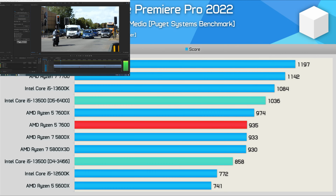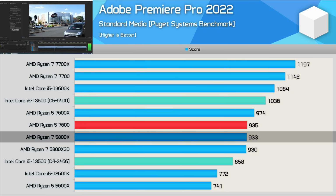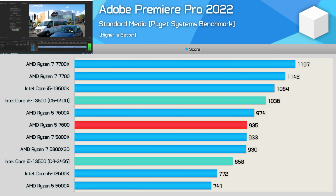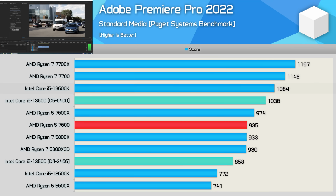Next up we have Premiere Pro 2022, and here we see when using DDR4 memory that the 13500 is slower than the 5800X, as well as the 7600, trailing by a 9% margin. But when paired with DDR5 memory, the locked Core i5 enjoys a massive 21% performance bump, allowing it to beat the 7600 by an 11% margin to come in just 4% slower than the 13600K.